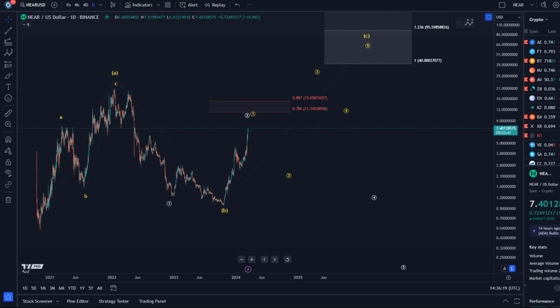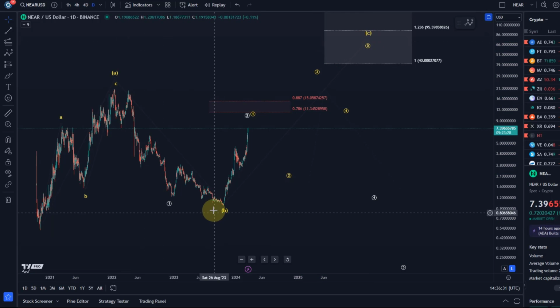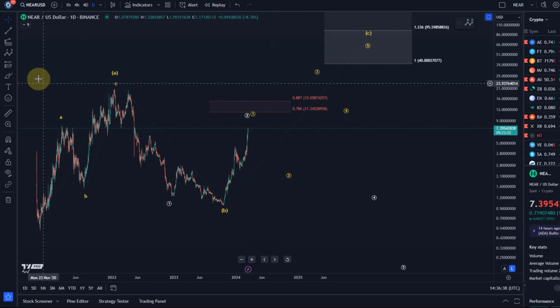Also, in the last video, it's been a while. There are just too many coins, you just can't cover them all. But really, the structure hasn't changed. I have, however, added the subwave structure for this C wave to the chart. I think I had it as an ABC before. Now I have it just as a 5-wave pattern, which looks cleaner on the chart.